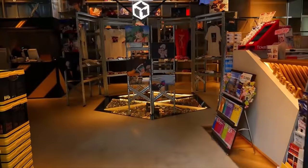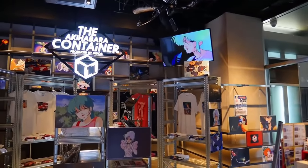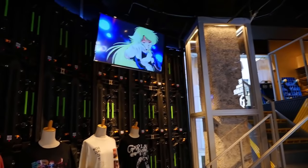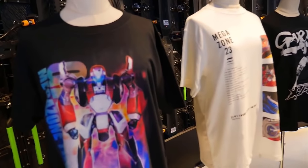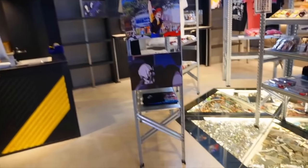Getting started in the Akihabara container once again. Look at all this cool Megazone 2-3 stuff. They got the original OVA playing on two monitors in here, so you can chill and watch that. As we see a few of the different t-shirt designs on display, and they did indeed have some very cool t-shirts, as we are about to see. And the staff there, diligently at work.